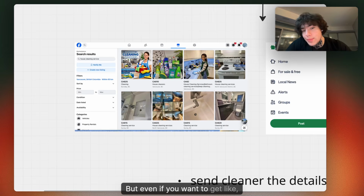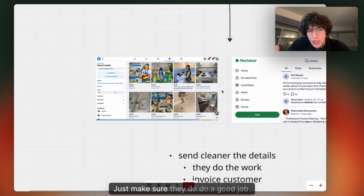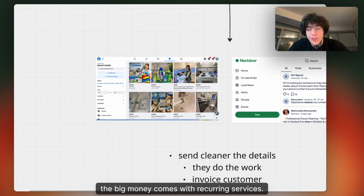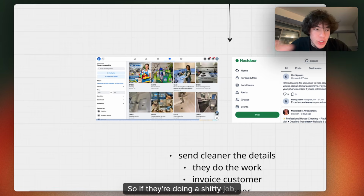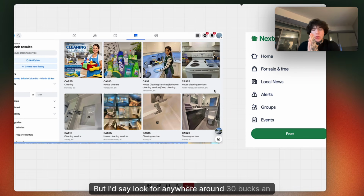But even if you want to get somebody at 25, if you can, and have some buffer room, that's great. Just make sure they do a good job. Because again, the big money comes with recurring services. So if they're doing a shitty job, you're going to lose out on money in the long term. But I'd say look for anywhere around 30 bucks an hour.